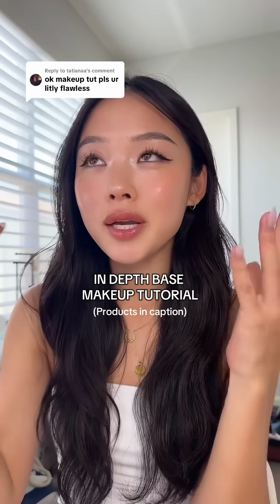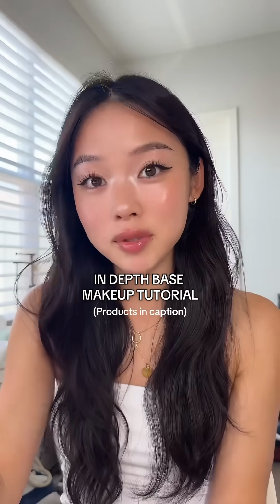When I do my base makeup, my goal is to be as glowy as possible. I don't use primer. This is my primer. And honestly, I get the most compliments on my skin when I'm wearing this. Only downside about this is that it's ever so slightly drying, so I always avoid my under eye and my eyelids, but it pretty much goes everywhere else.